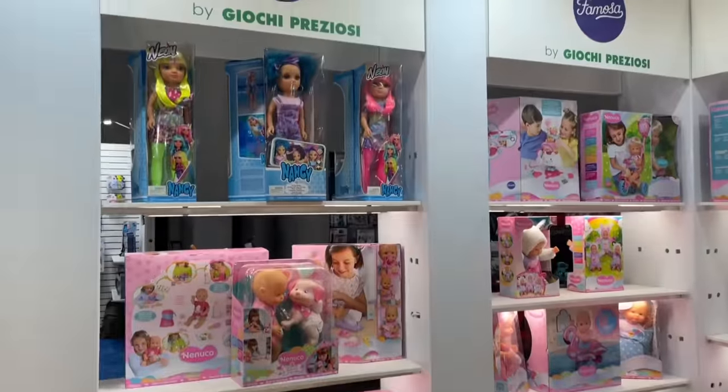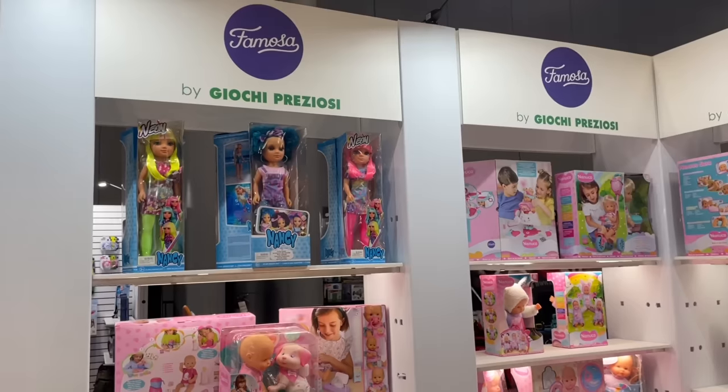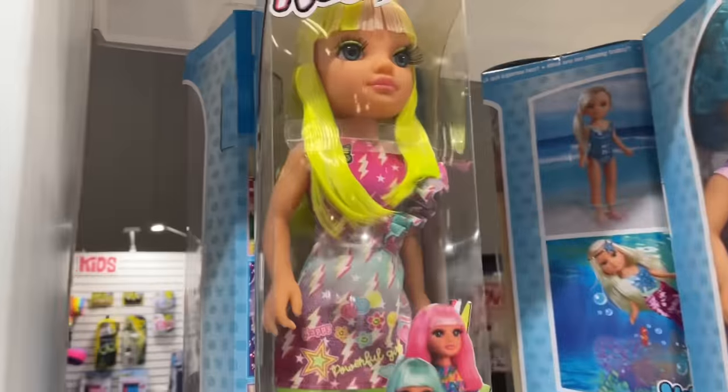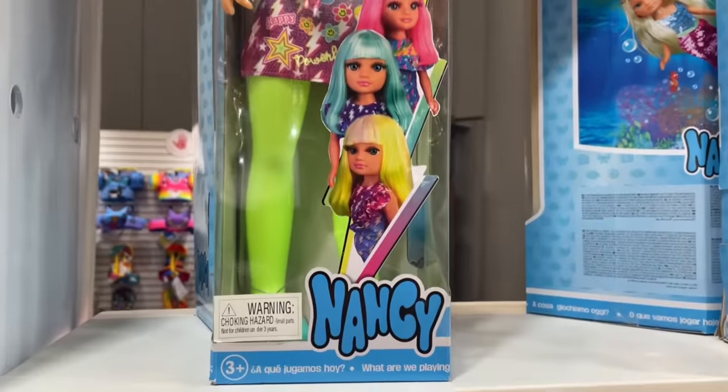So I'm here with 5K LTE, and they are distributors for Famosa products. So that's Jack and Preziosi stuff coming to the US, right? And these are already in the warehouses, so they're coming very, very soon. And check these out. So these are Nancy dolls. And funny enough, I actually got a head from one of these from China once, and you guys knew what it was and I didn't.